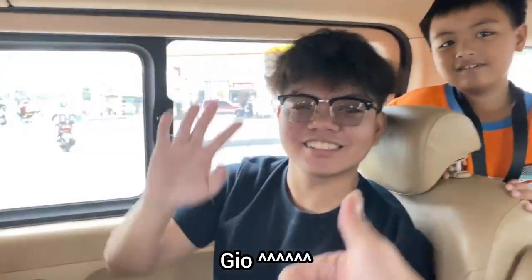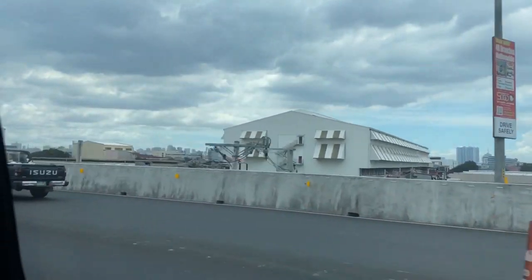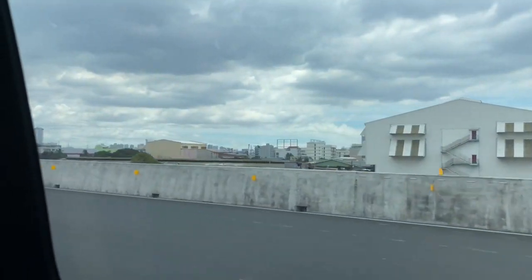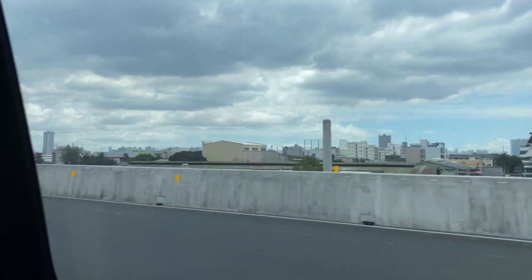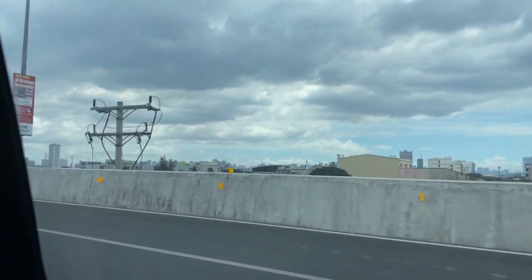Hello guys. My partner. We are Geo and Geo's Crazy Saturday, and we are now headed to one of our first destinations, Manila Zoo. There we'll be able to see different animals that you might have not seen before. Buckle up and grab your snacks as we are going to explore the entirety of Manila Zoo, hopefully.